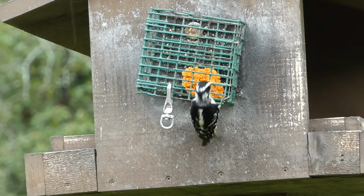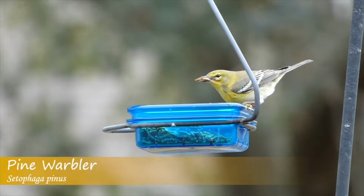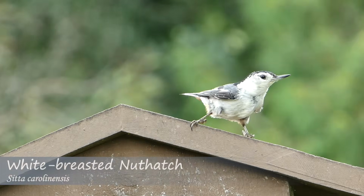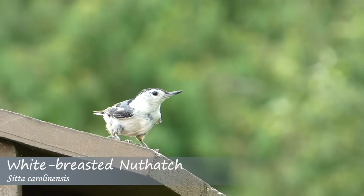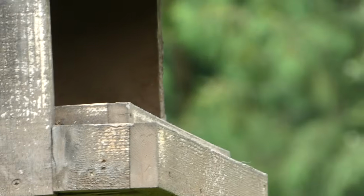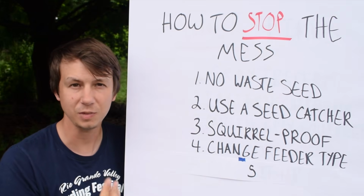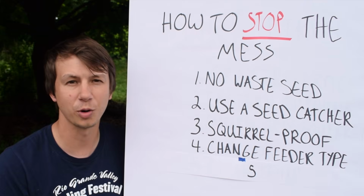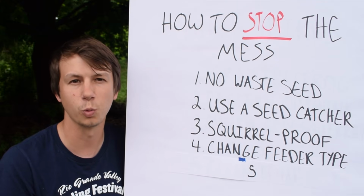If you decide that you don't like a lot of those seeds on the ground, you can change to something a little more precise for specific types of birds. For example, feeding thistle in tube feeders is great for finches, but some other species won't actually go on there and eat. So you can be a little more specialized if you want to target specific birds, and then you don't have all of the general seed waste going on.